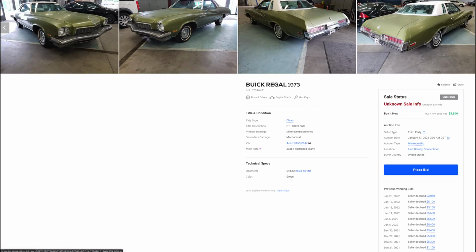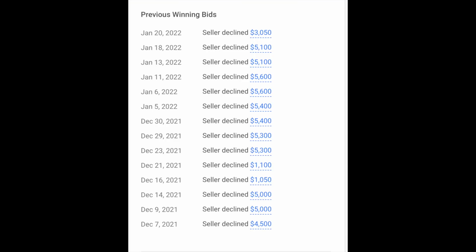It has been listed on Copart for about 6 months. The seller, whoever it is, has a buy it now of $5,800, and I used autoauctions.io to find out how much this car has gone for in the past, and that car recently was up to $5,600, and the seller refused to sell it. Now that may have actually helped me decide to bite the bullet and buy it now for $5,800. So the seller had a buy it now of $5,800. Obviously, they weren't going to take $5,600. They've been offered it twice and declined it twice.